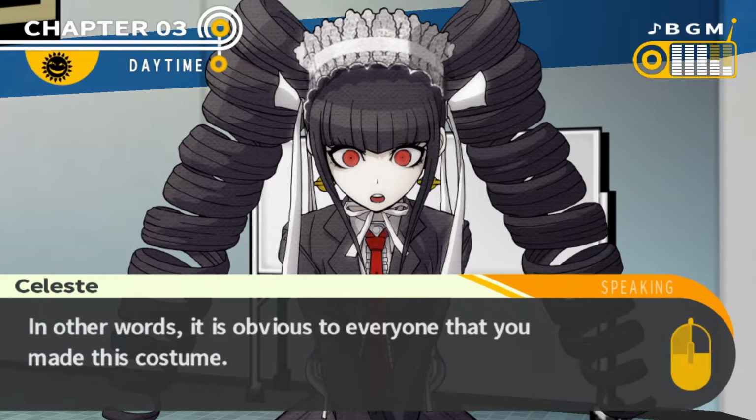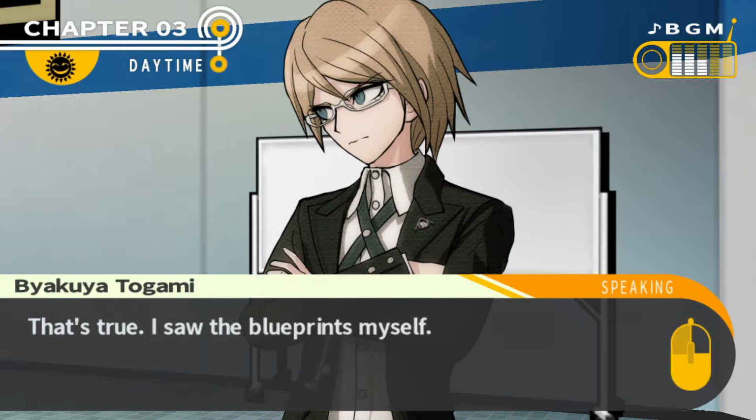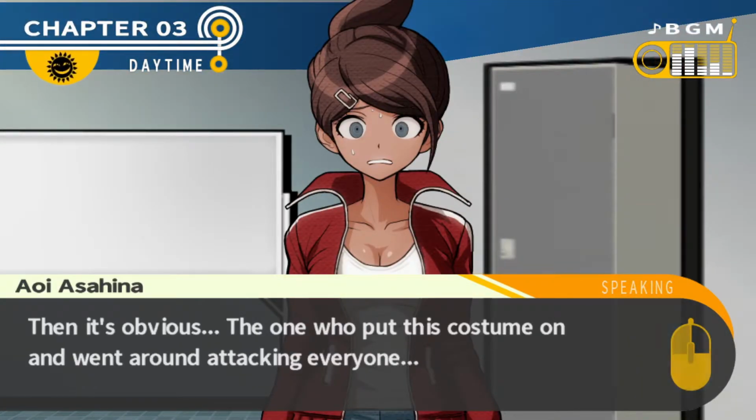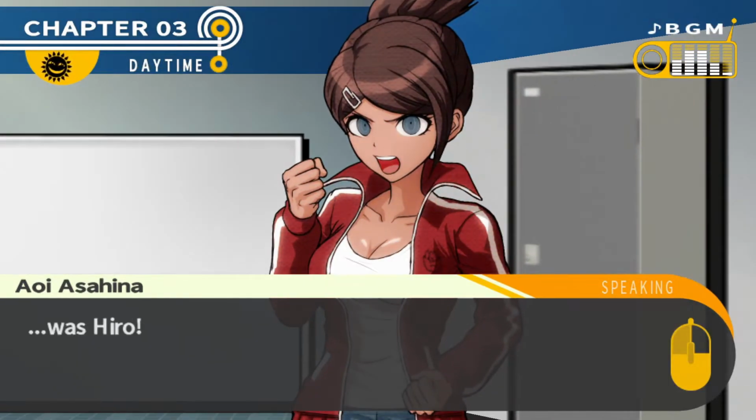Hey, I have a question. How does she know the blueprints were found in this room? None of us brought that up yet. That's true. I saw the blueprints myself. Unless she found them, since Byakuya found them. Yeah, me too. Could it be... Then it's obvious the one who put this costume on and went around attacking everyone was Hiro.